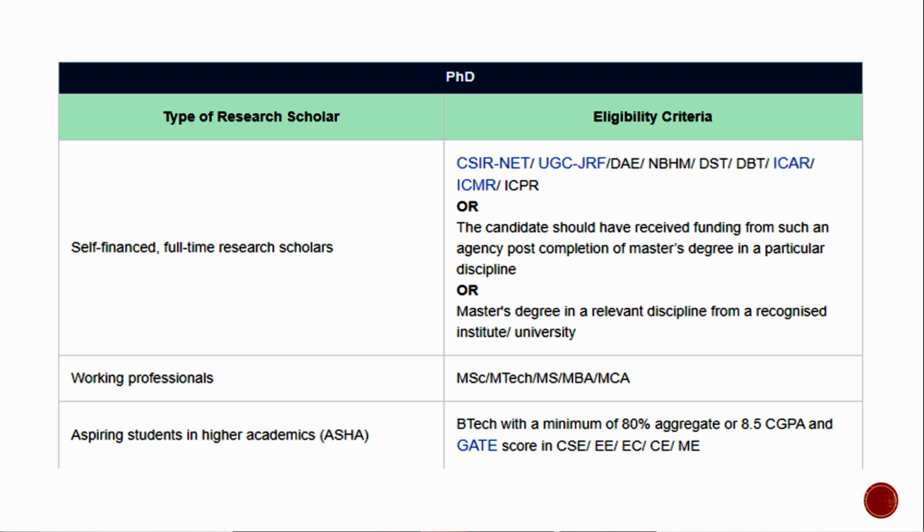Particularly talking about the PhD, the major domains are self-financed, and full-time research scholars or working professionals can also enter this degree, that is PhD, or aspirants or students who have higher academics. Talking about the eligibility criteria, in any institute, any college, any university in India, if you want to do PhD, you need to clear the exam which is NET. Yes, UGC NET or CSIR NET or UGC JRF, if your score is good, or DAE or NBHM, DST, DBT, ICAR, ICMR or ICPR. So these are the entrance exams that you need to clear.